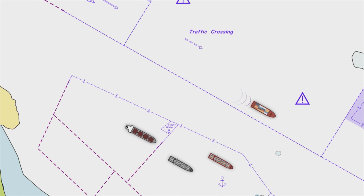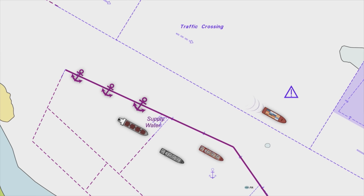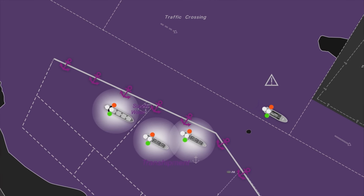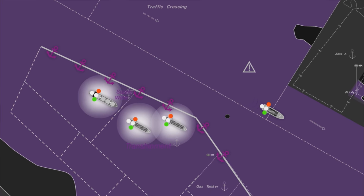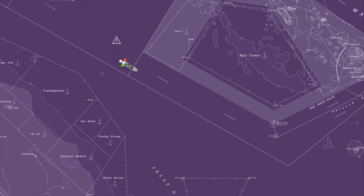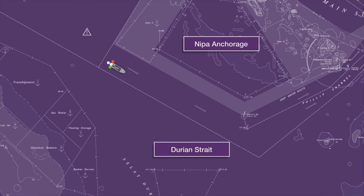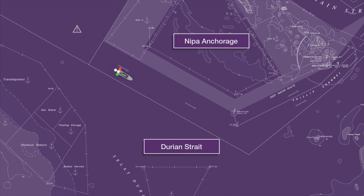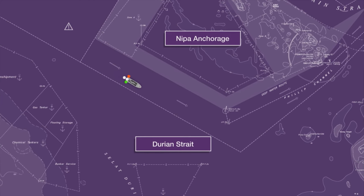To the south of the TSS at this point, there may be some ship-to-ship transfer activity in the anchorage. Be aware that in the dark, ships' navigation lights may be obscured by the working lights from these vessels and from the southern shore. Other vessels may be joining the TSS from the Durian Strait to the south and the Nipah anchorage to the north. Keep a good lookout. High vigilance is recommended, especially during the hours of darkness.